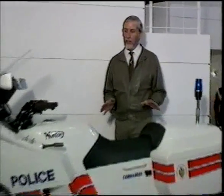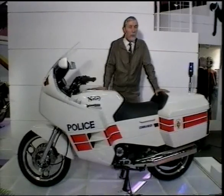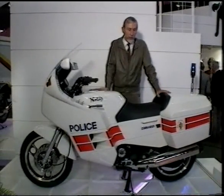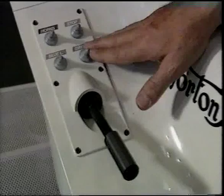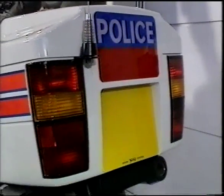But I think a far more significant revival is here on the stand of Norton, where they're launching their new police bike. It's called the Commander. It's powered by a twin-chamber rotary engine, which is water-cooled, because that's much better for police work in traffic and so on. And it's, I think, very impressively styled. It's got the fairings, big pannier boxes, all the switchgear you need, the radio connection for the policeman's headphones, blue lights, the lot, all styled into one very good concept.